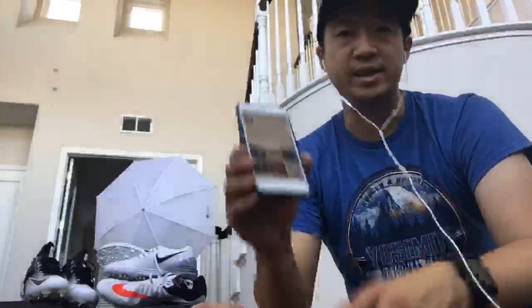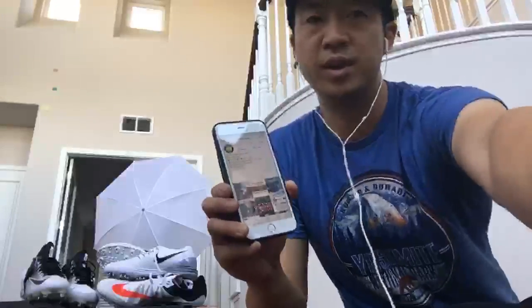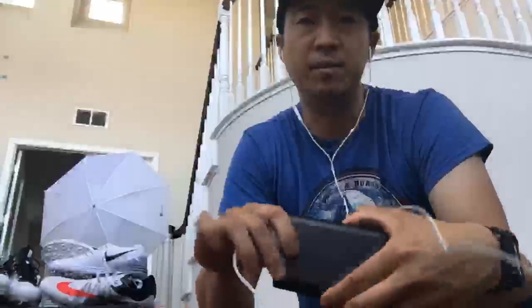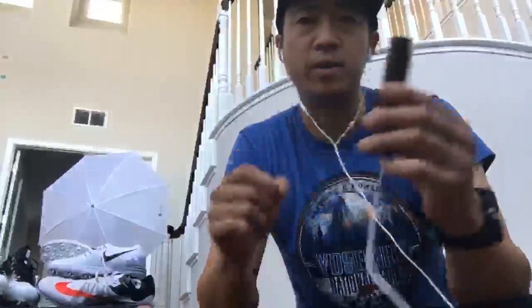So the first thing that you're going to need is a cell phone. You have to have a cell phone if you want to do this and make it easy. You might need a better camera too if you're going to do YouTube as well. But you're going to need a cell phone. You're going to need an external battery, that way your phone doesn't run out of battery when you're out in the wild.